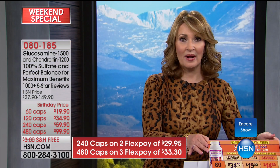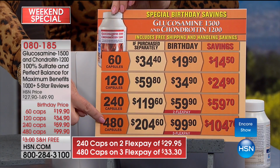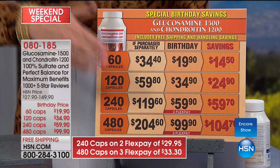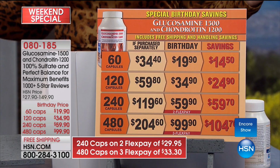By the way, for the glucosamine, I'll show you what the choices are real quickly. Great savings. You can do a 60, a 120, a 240, or a 480. Wow, you're right. Look at that. I mean, you're saving more than you're spending, especially if you're getting the larger sizes. And that, again, is birthday pricing. This is the last day of Andrew's visit for the birthday. So if you need to restock any of these products, this is a good time to do it.